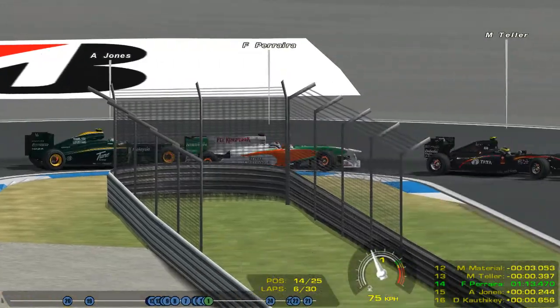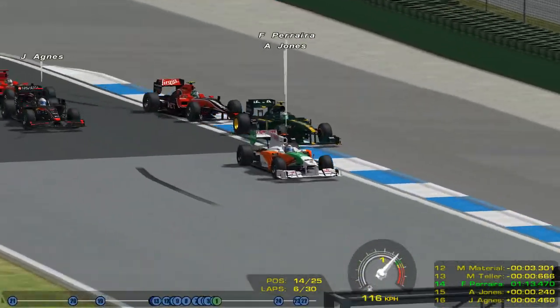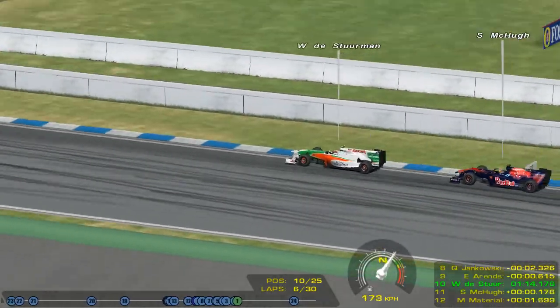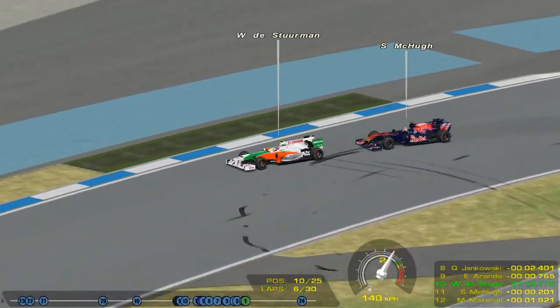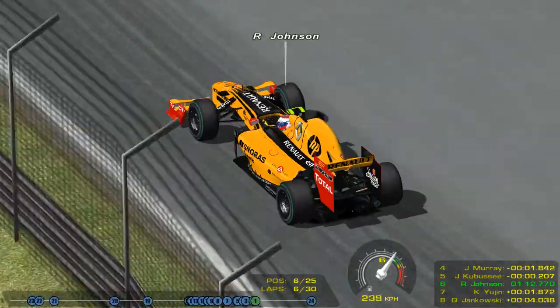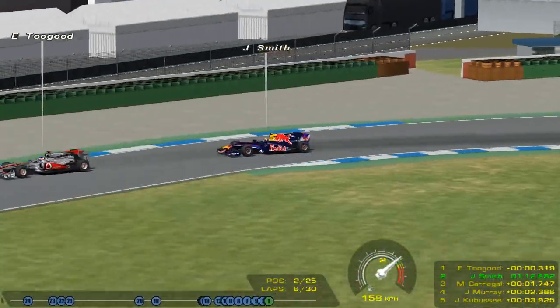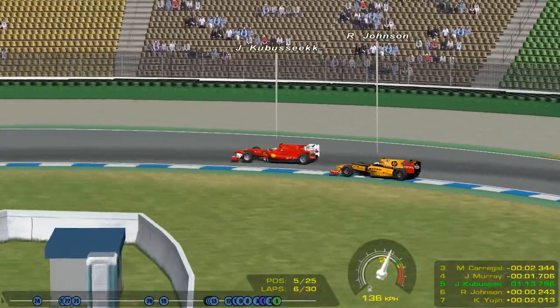He's up the inside. I mean, there's superior braking. Yeah. So up into 14th place, and now a bit further ahead, De Stroman's currently holding down the final points position, holding on from Shane McHugh. Toro Rosso have just upgraded to Tier 2. Big upgrades for this race. Yep, McHugh brought them a bunch of them after a very good result.